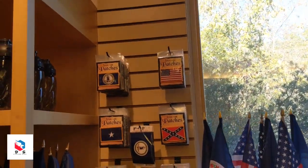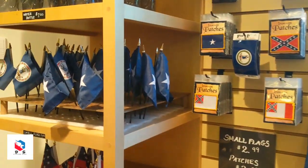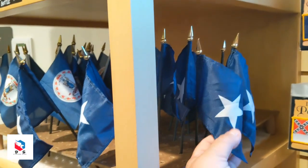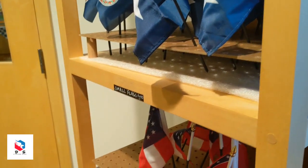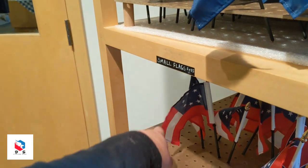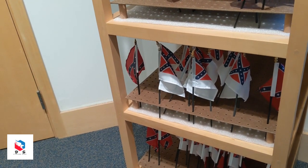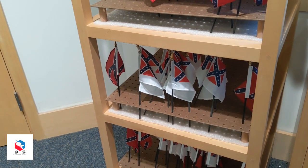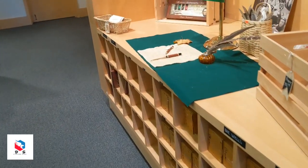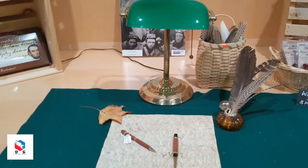Your iron-on patches. Of course, the Bonnie Blue flag, stars and bars, water bottle, the Confederate Robert E. Lee's battle flag, some wax seals.